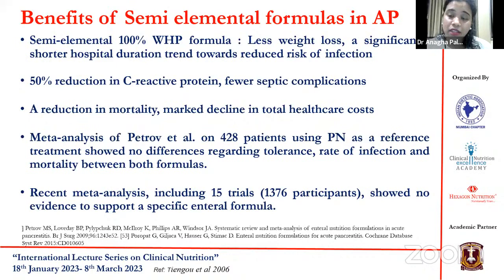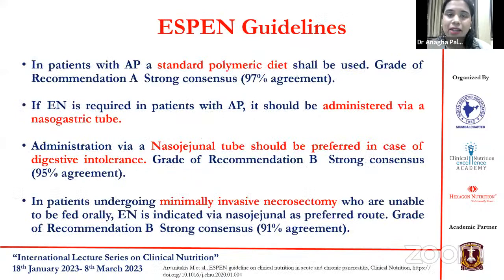And a recent meta-analysis including 15 trials involving 1,376 participants showed no evidence to support any special or specific EN formula, whether it is polymeric or semi-elemental. So here we get conflicting results. But I can say what we do in our center. The final guideline is a standard polymeric diet administered via nasogastric tube. Again, no special recommendation for jejunal, but a jejunal tube is preferred in case of severe gastric intolerance. So only if there's gastric intolerance can you give nasojejunal, or you can stick to nasogastric.